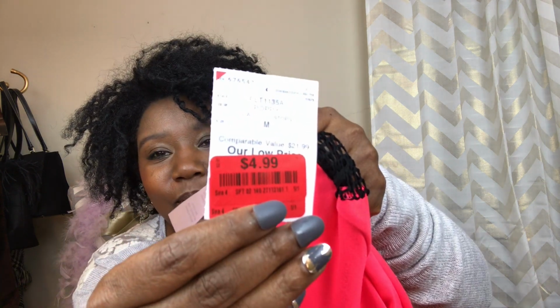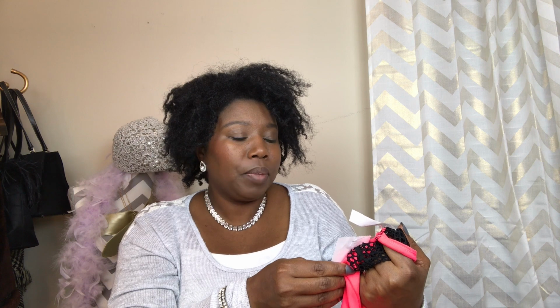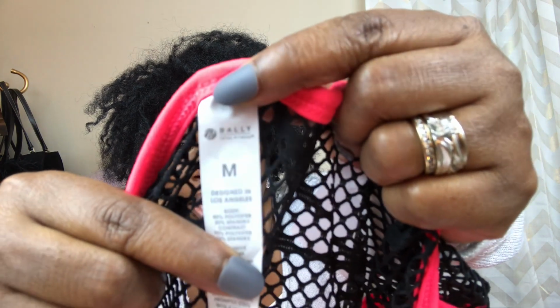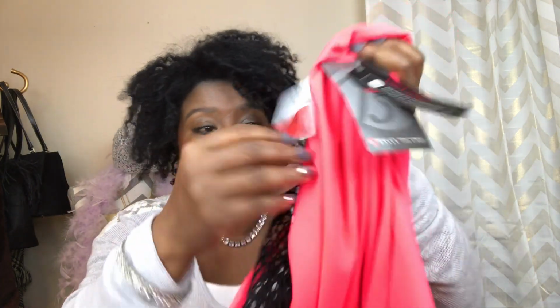So I got this top. It was $4.99. Burlington all day long. It's the Poppy, and it's by Bally Total Fitness. It's the good stuff. You can get the brands. Yes, Bally Total Fitness. You see that. You can get the good stuff. And it was on clearance because I shop clearance first. Yes, I do.